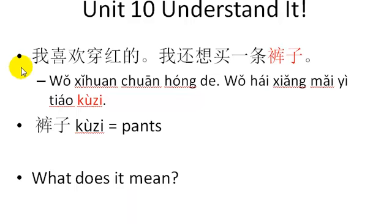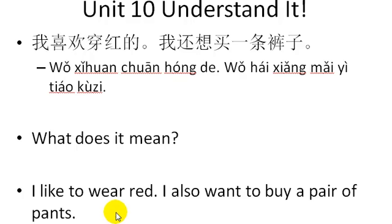我喜欢穿红的。我还想买一条裤子. Okay, so pause and write down what you think this sentence means. And I'm sure you came quite close to I like to wear red. 我喜欢穿红的. I like to wear red. I also want to buy a pair of pants. 我还想, I still want to buy. I still 还 want to 想 buy 买。我还想买一条裤子. I also want to buy a pair of pants.